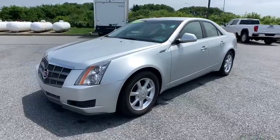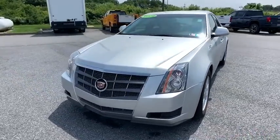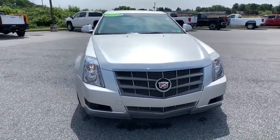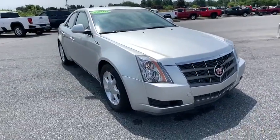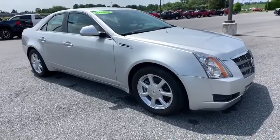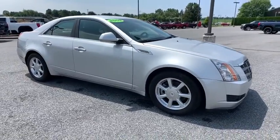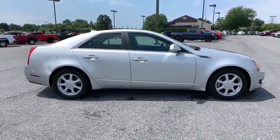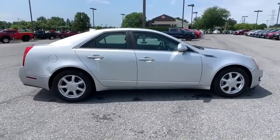Make a great choice today with the 2009 Cadillac CTS. The CTS is a well-sorted blend of all-American style and European-inspired tuning with a cutting-edge design. The luxury CTS blends elegant styling, performance, and exceptional fuel economy. This vehicle has less than 40,000 miles.